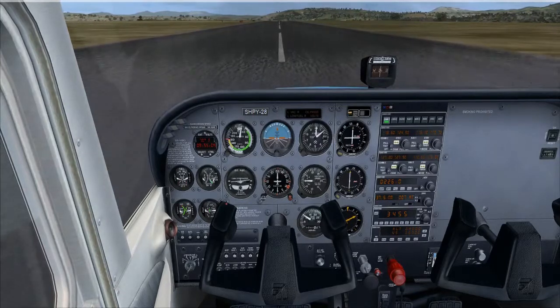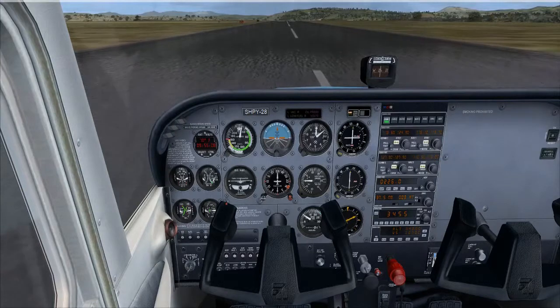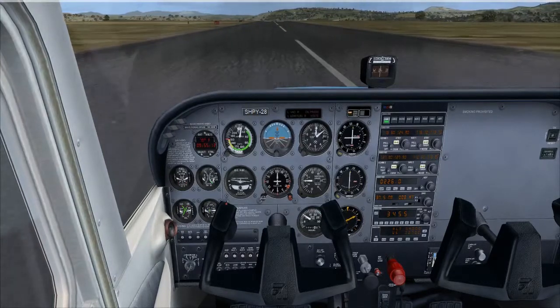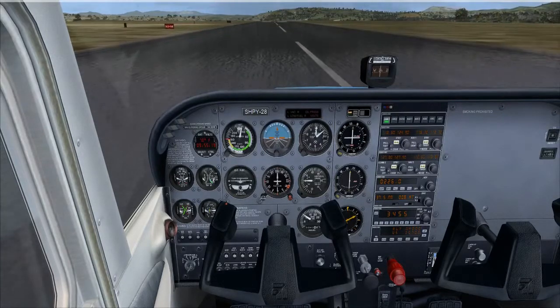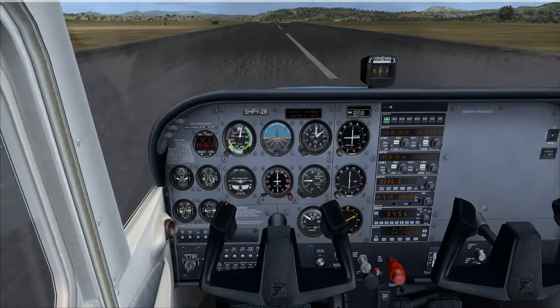November Zulu Whiskey Romeo traffic. 219 Warp is 2 miles west inbound, visual runway 6. November Zulu Whiskey Romeo traffic. 219 Warp is flying a missed approach.